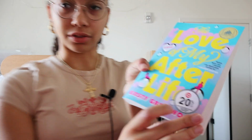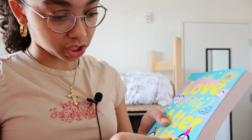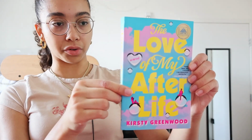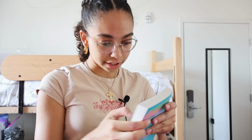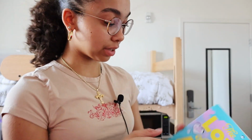There is a little Target sticker on it, but let's cross our fingers it comes off. Please, please, please. Yes. Okay, there we go. Clean and beautiful. And I love the cover. The cover of this book is so adorable, so pretty and bubbly, and hopefully I love this. Oh, there's a different sticker on this. This one doesn't want to come off. I didn't even notice this. There's a Good Morning America sticker at the top, which is annoying that it won't come off, but at least the Target one did, so you know.